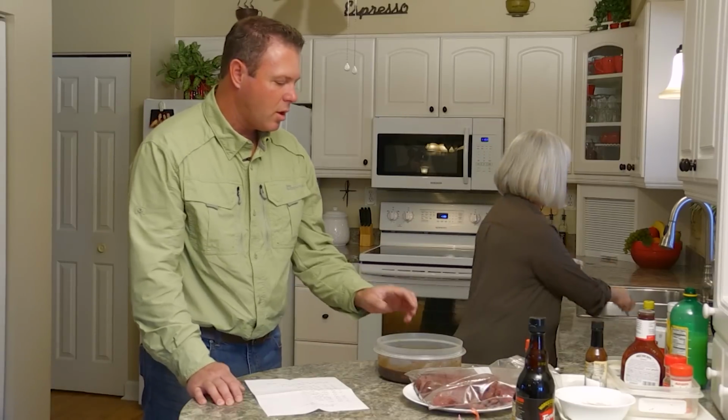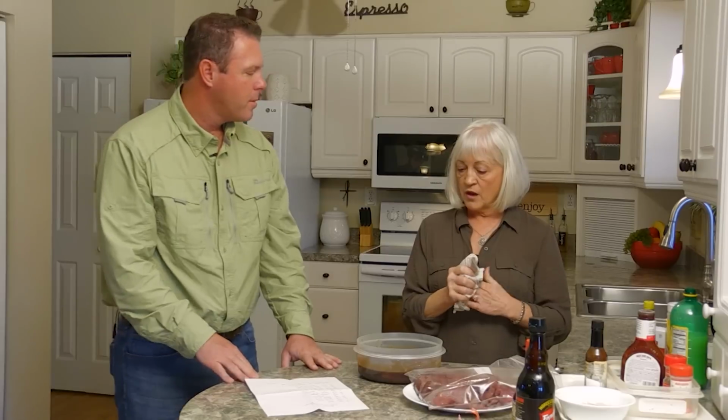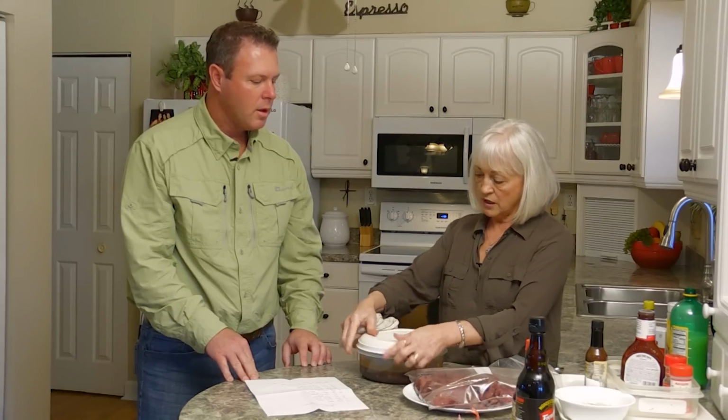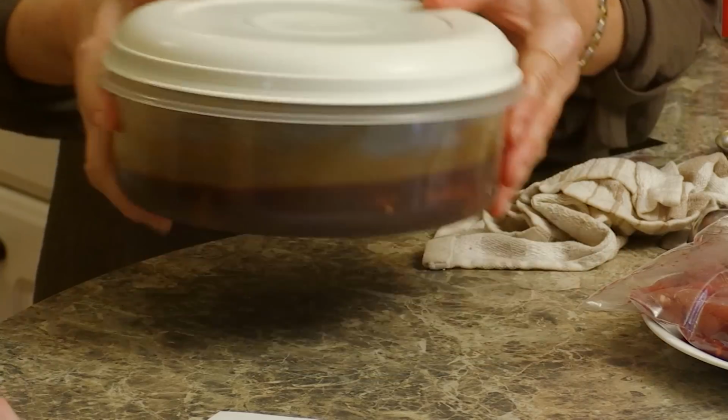So once you get this all mixed up in there and it's completely coated, now what do you do? Well, I'm gonna put a lid on it, and it's gonna go in the refrigerator for 24 hours. Okay. And every now and then I go in there and shake it or stir it up. Okay. And that's all it is till you wait your 24 hours, and then you start hanging it and drying it. Well, let's get it in the refrigerator. All right.